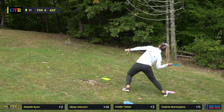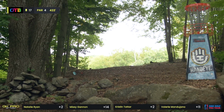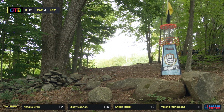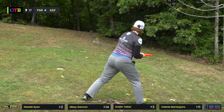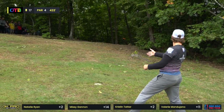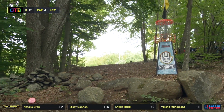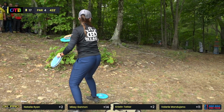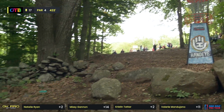All right, important shot here. That looks great. Just a little early with some ground play, but inside the circle, though. Yep. So again, Natalie has not been able to birdie this yet. That looks good too. Yeah, that looks great. That's actually kind of a hard putt from there. Yep. Because you can see the angle. One's a death putt, one's just straight uphill. So we'll see what happens.